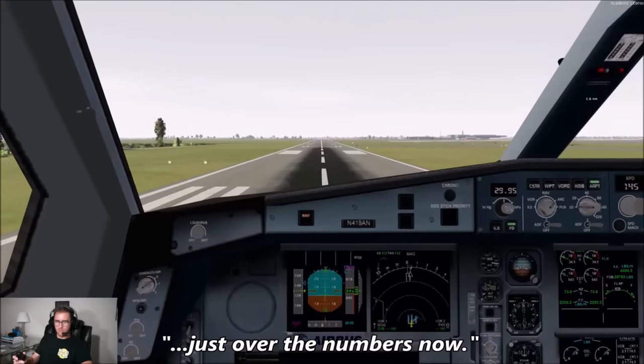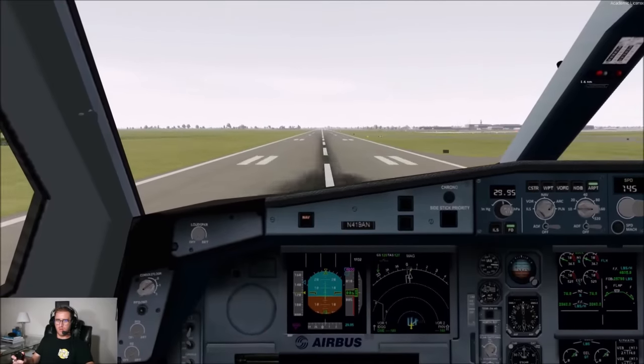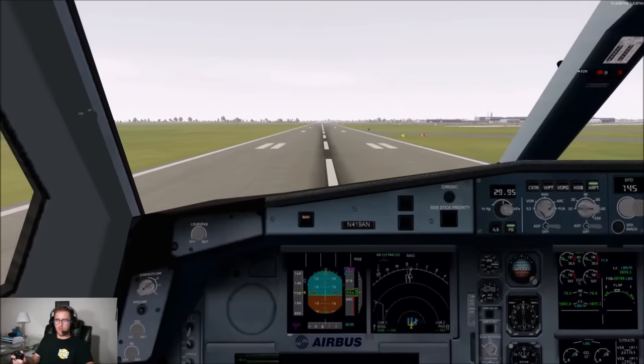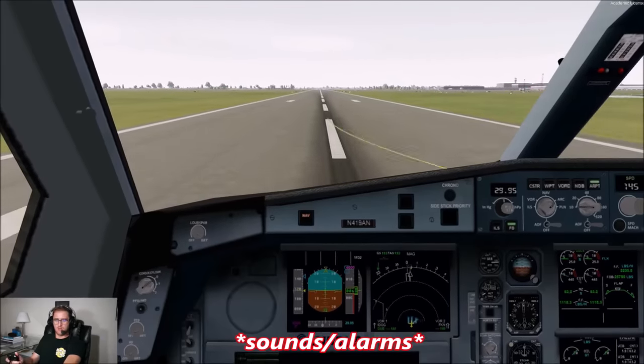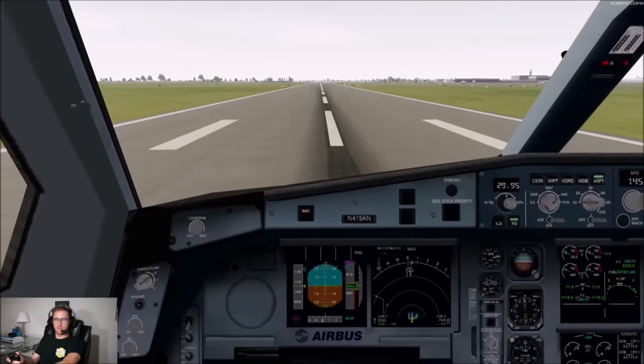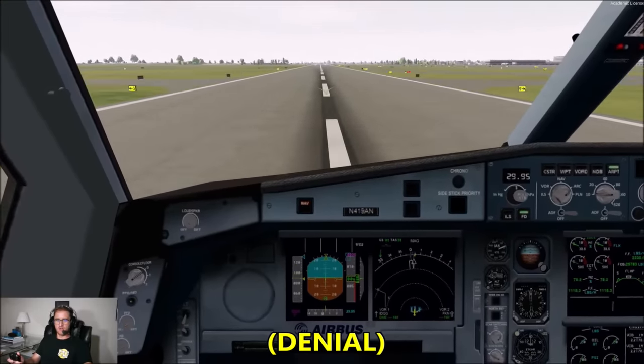Good God. Traffic's on, just over the numbers now. Definitely did not just touch down short of the numbers.